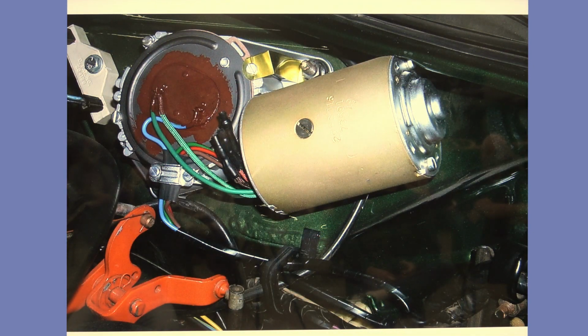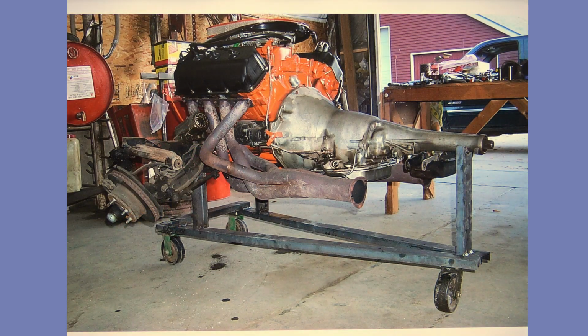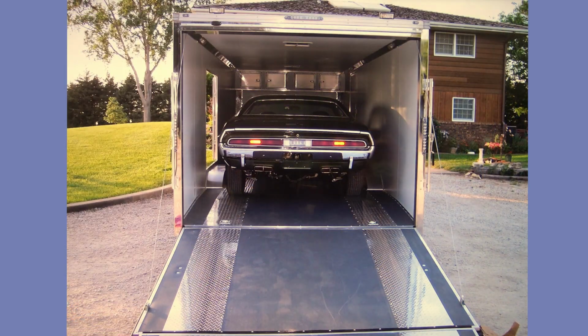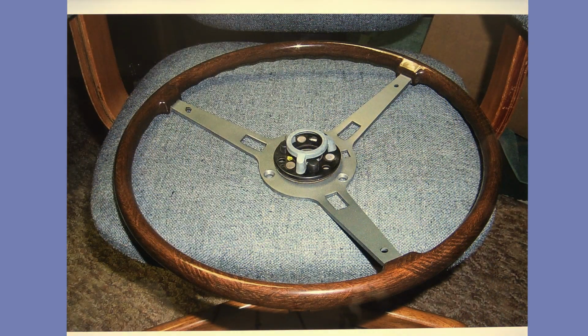Viper motor, done by a guy in Canada. And that's the old motor after it came out. I got so many pictures all mixed up here, I don't really know what's. And there's the steering wheel after it was done.